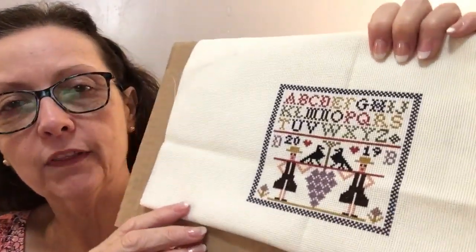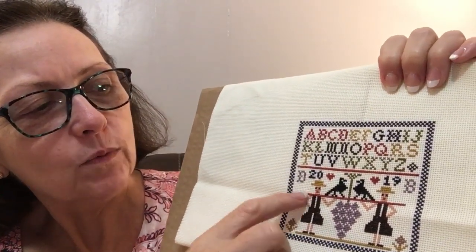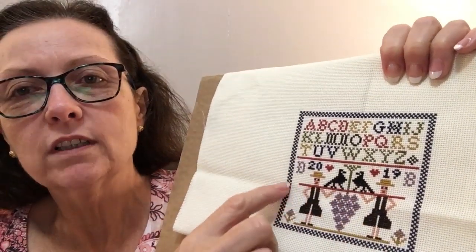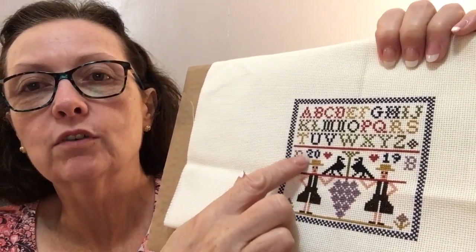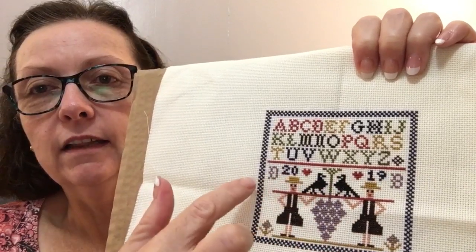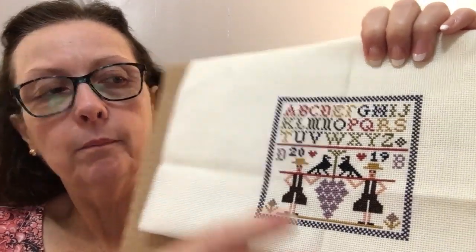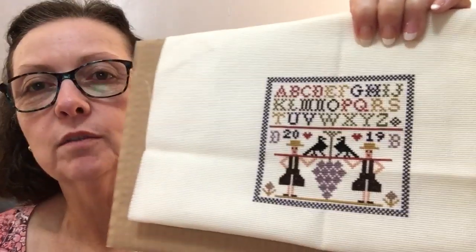I did do a couple things differently. The arms and the legs were the same color as this bar here, a rust color, but I changed them to the same color as their face. The date was not in there, so I put the date in there, and of course put my initials. And the birds were brown. I may change them to black.